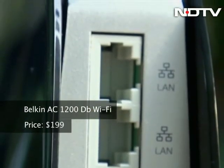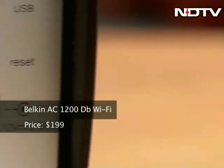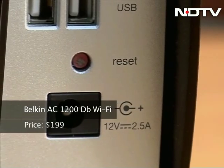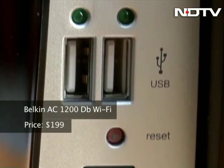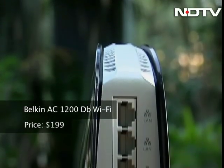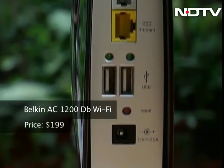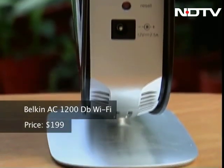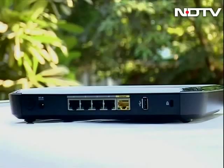The big USP here is of course the 802.11 AC standard. With speeds of nearly 1 gigabit per second, this definitely is the wave of the future. Even though it isn't prevalent in India right now, it is good to have something that is future-proof. Overall, Belkin's router offers good performance and robust hardware and looks good to boot. Throw in some really nice software features and you have a nice package. You have to wait a while before it's officially available in India.